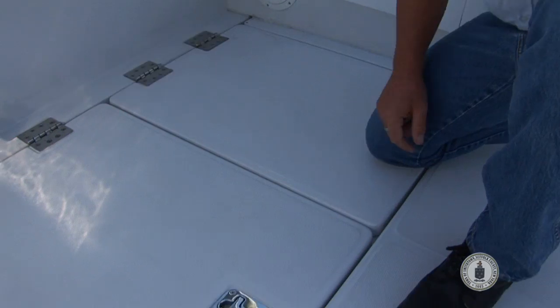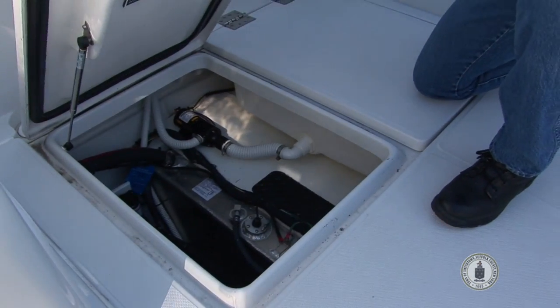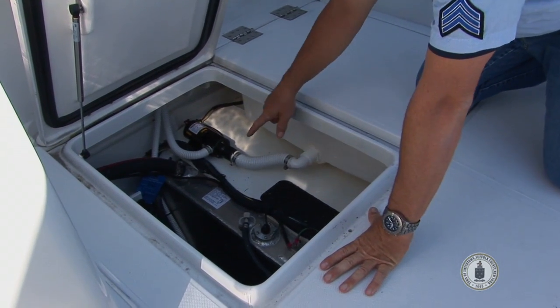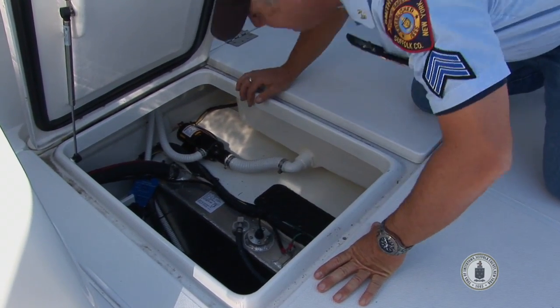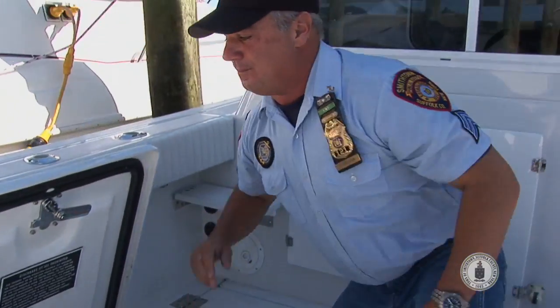It's important that you check your bilge, and you want to make sure that you don't have any kind of fuel vapors down there. So I'm going to open the hatch here, and the best way to do it is just stick your head in there, smell around, and make sure you don't smell any fuel vapors. This is the engine, this is the fuel tank right here. And it smells good. So that's it. Now we can start the boat up.